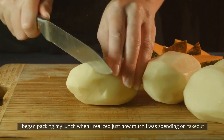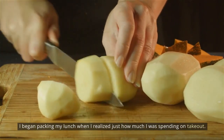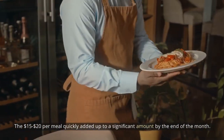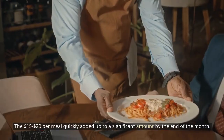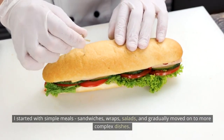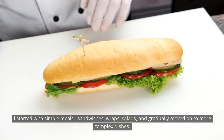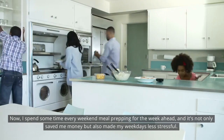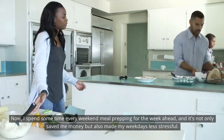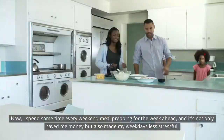I began packing my lunch when I realized just how much I was spending on takeout. The $15, $20 per meal quickly added up to a significant amount by the end of the month. I started with simple meals, sandwiches, wraps, salads, and gradually moved on to more complex dishes. Now I spend some time every weekend meal prepping for the week ahead, and it's not only saved me money but also made my weekdays less stressful.